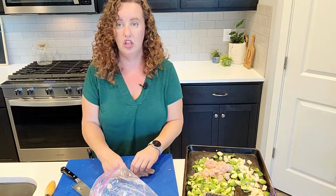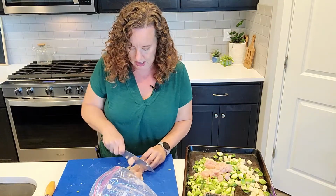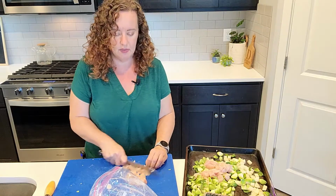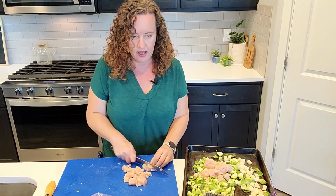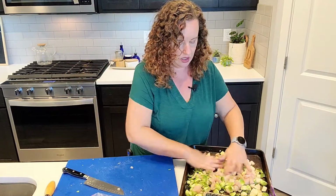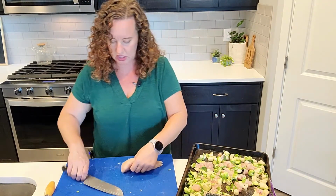How many of y'all love an easy sheet pan dinner, am I right? Okay, so I am just cubing these up. Again, very small pieces because we're making little baskets that are gonna fit into muffin tins. So we want everything to be small. Yeah, I think we're gonna use both because we want enough protein. I mean, we do have the bacon and cheese too.